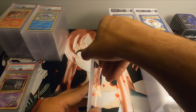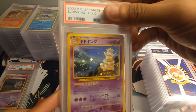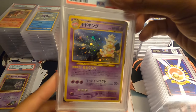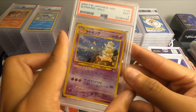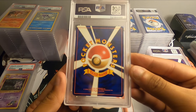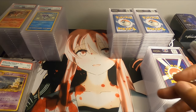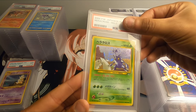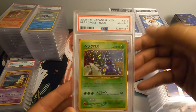Okay. Oh, the Slow King. That is such a beautiful card, too. PSA 9, nice. That's really solid. Oh, Heracross, nothing too crazy, but still pretty cool. 8.